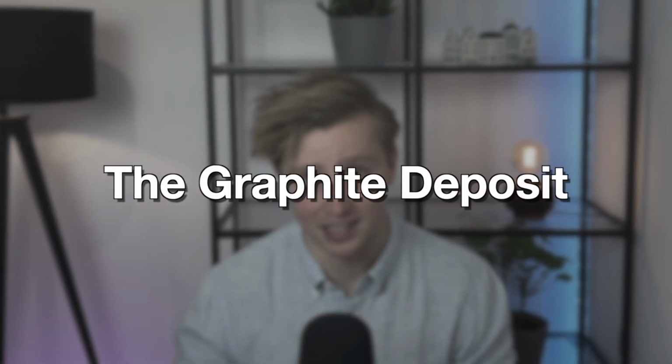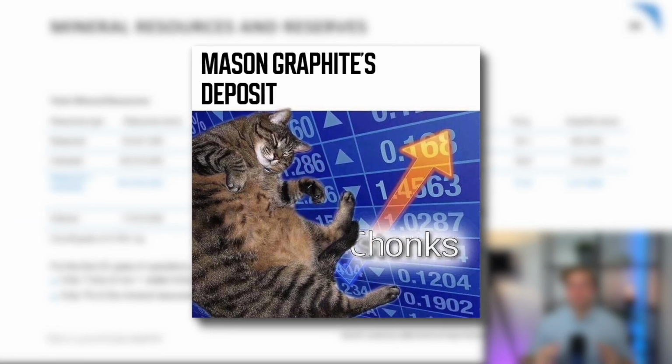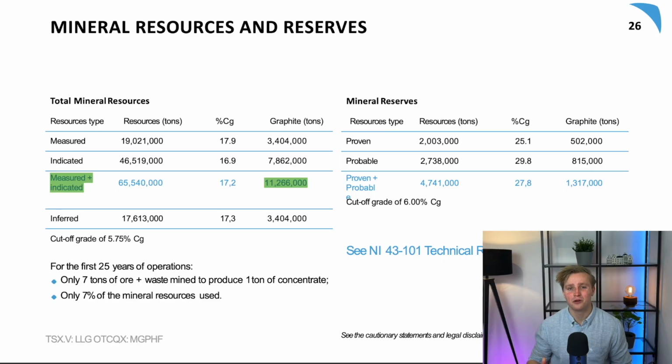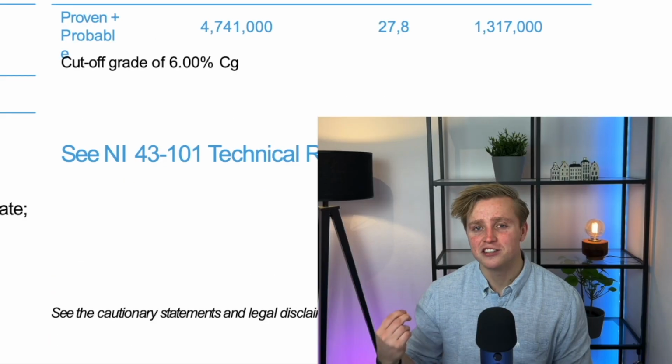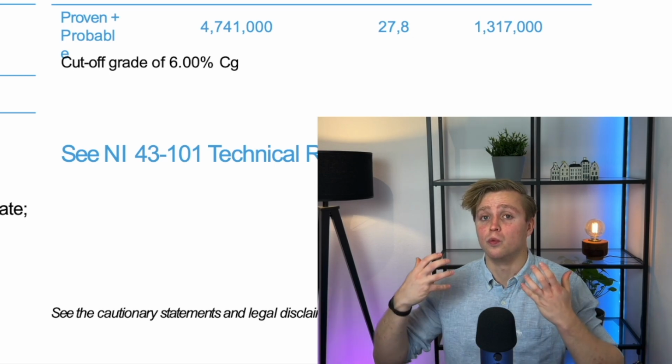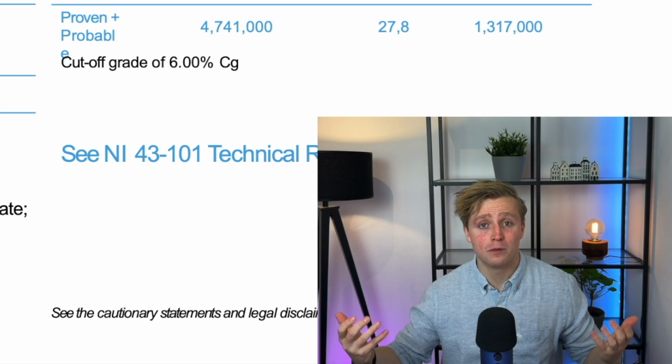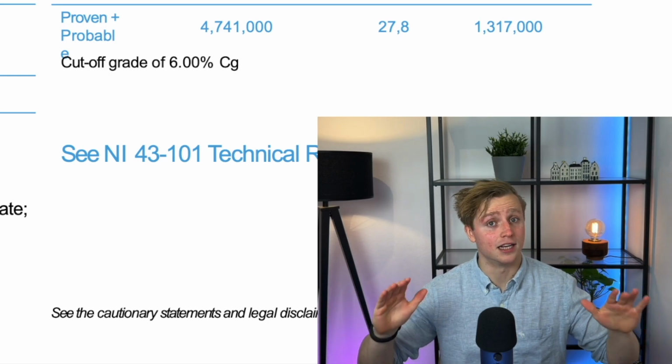Now there's still one more thing we should discuss about the here and now of Mason Graphite, that elusive graphite deposit. And like I said, this is one of the biggest graphite deposits I've personally ever seen. To put it into context, they have about 11.2 million tons of pure graphite as measured and indicated. These are the types of graphite ores that are basically 100% confirmed. And they also have an additional 3.4 million tons of pure graphite as inferred. This isn't 100% confirmed to be there, but it is most likely there.